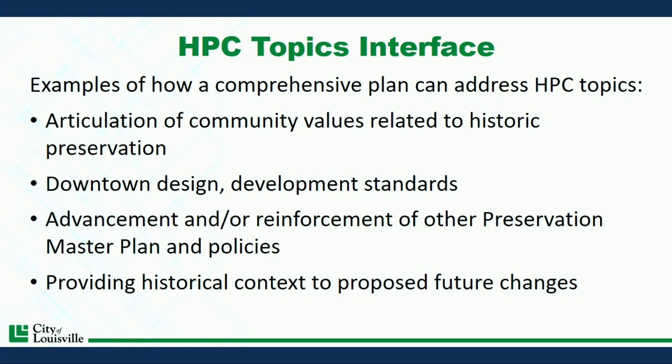In terms of the topics that initially came to mind, and I want to hear more obviously from the group tonight about this, are the topics that would interface with HPC in terms of the comp plan. This is an initial stab at things and I want more input from you all. One could be an articulation of community values related to historic preservation. This can be a good, solid home for those types of statements that could support the work you're all doing. Anything related to downtown design and development standards could overlap with this document. And then certainly policies within the preservation master plan or elsewhere can be built into this, reinforced through this. And we just look forward to having your lens and the context that you all provide as you're evaluating this plan as it evolves in general.